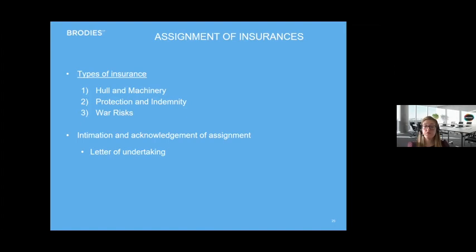The letter of undertaking is intended to create a contract between the lender and the broker or insurer and gives the lender comfort that the notice of assignment in its favour and the terms in which the insurance recoveries are to be applied has been given to the principal underwriters insuring against the various risks.